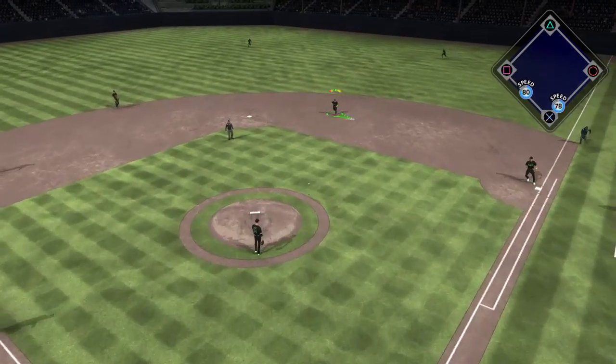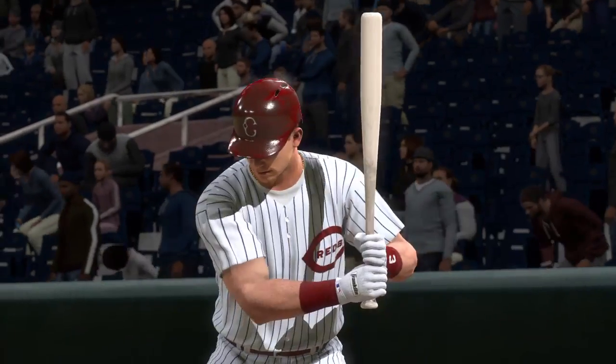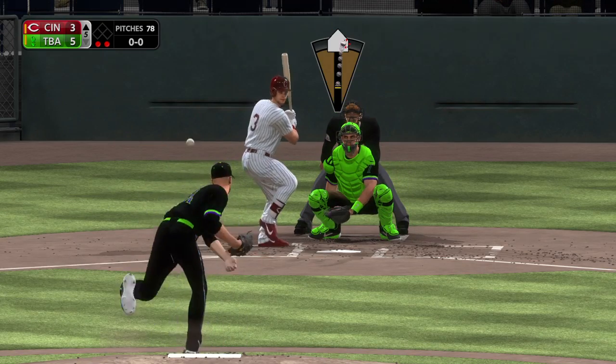Here's a little chopper up the middle, and it's in time to get him. But they do play to run on the play. Now batting, ready for another shot now, Scooter Gennett. Been a strikeout victim twice in this one.